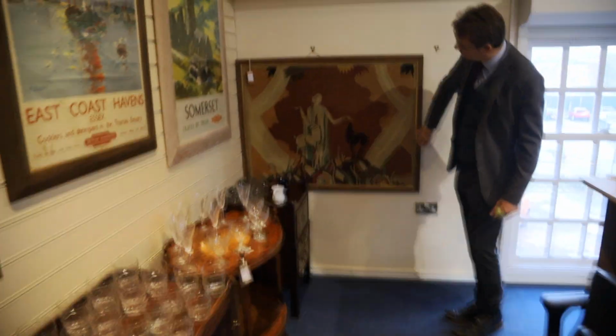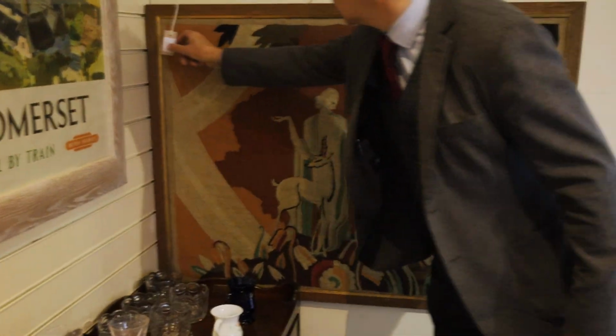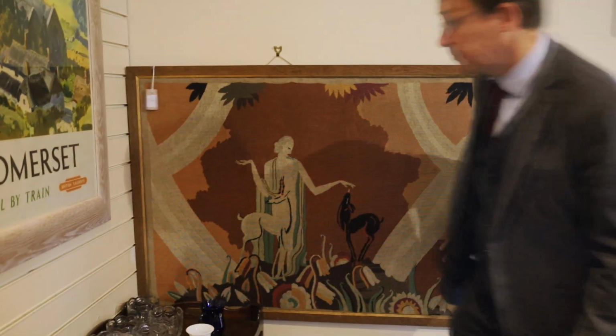Interesting French Art Deco tapestry there, lot 16, it's in at £1,000. I think we've given it an attribution, sort of style of kind of thing.